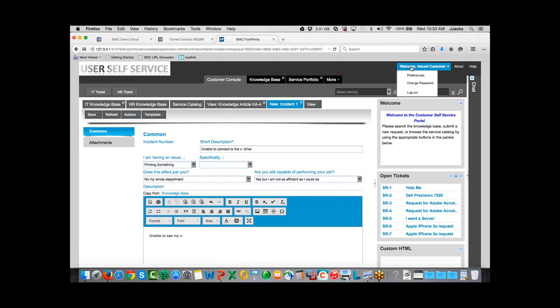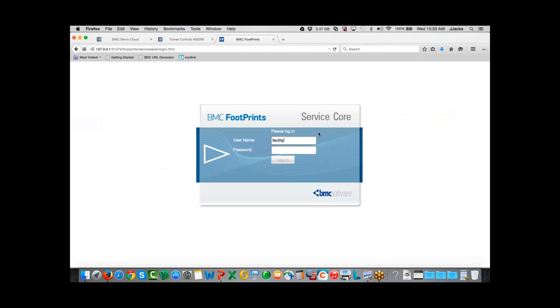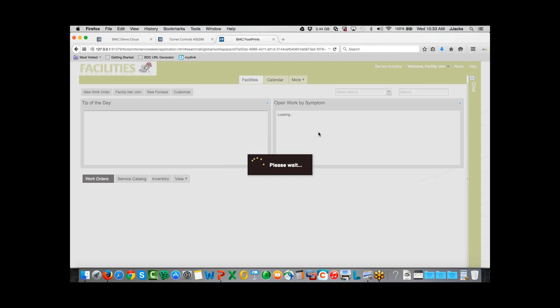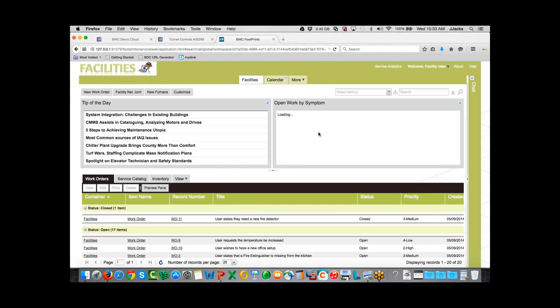So as I mentioned, we can leverage this for other departments. It's not just IT. So let's take a look at what facilities would see. As a facilities user, I could use this to manage my work, to see what tickets we have open and what's available for me to work on. We're accessing the same system, but you'll see when it opens up that I get a completely different look and feel, and I don't need to see the IT knowledge base, nor do I need to see the human resource knowledge base. All I'm going to be able to see when I log in is the facilities database and facility-specific information, so facilities work orders, service catalogs.